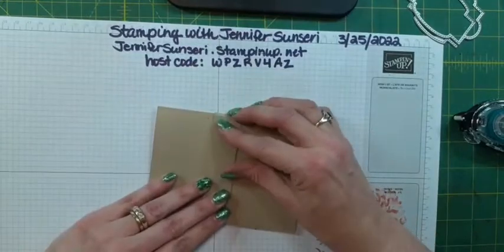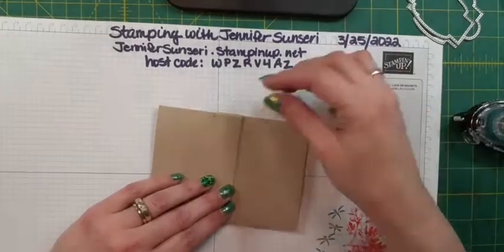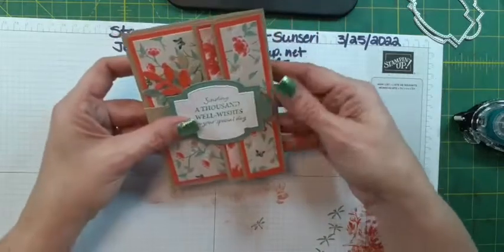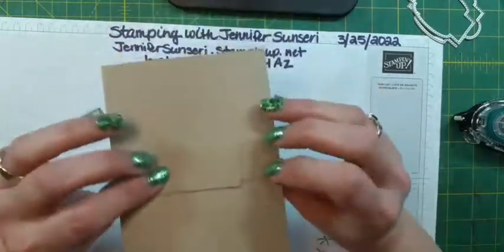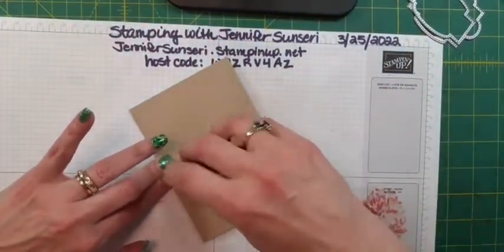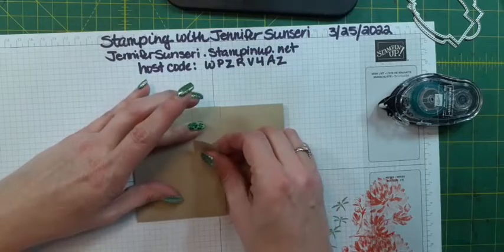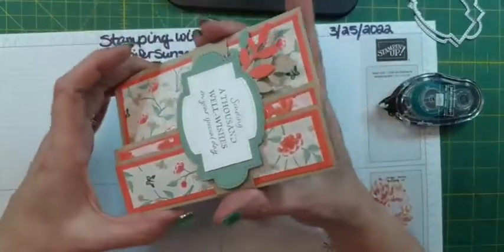I match them. Now, if I was doing a different color, I would do what Lori said, and I would have hidden this behind in my sentiment. But I didn't do that this time. I feel like it blends in. All right, so I would match this up and I would adhere it. And then when you want to open the card, it just pulls right off. Okay, like that.